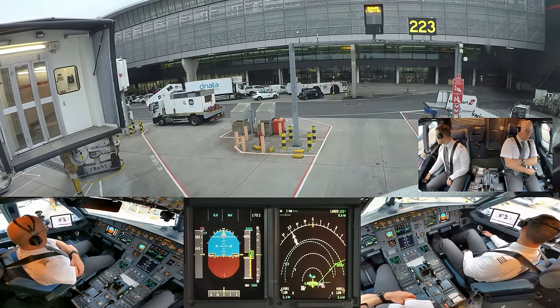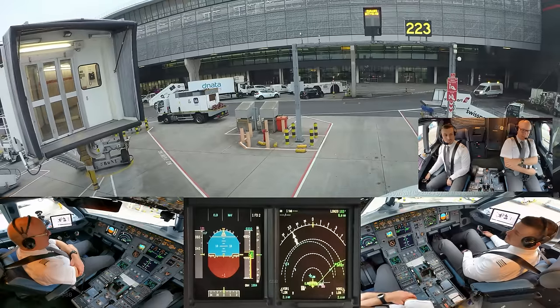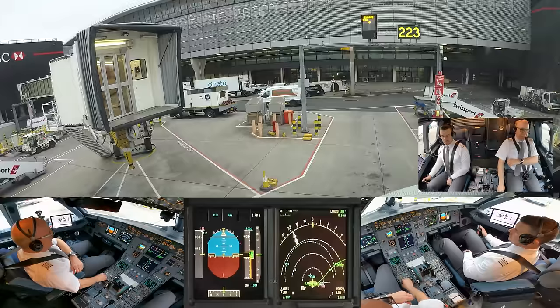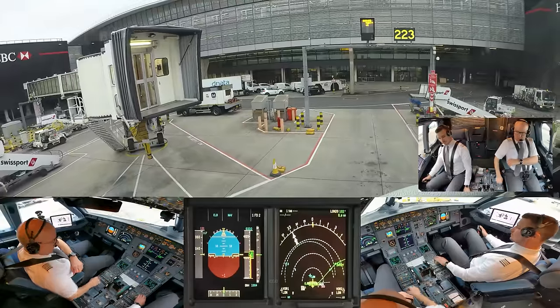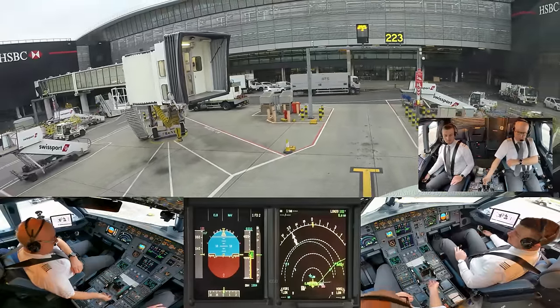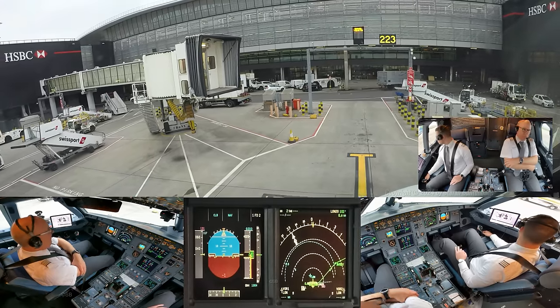And ground from cockpit. Go ahead, sir. Please tell us when we can start the engines. Copy that, sir. You are clear to start the engines. Okay, we start engine 2 and then engine 1. Copy that, sir. Engine 2 start. We arrive Foxtrot 1, Scandinavian 505.